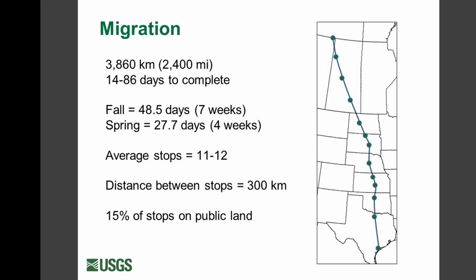So they can cook down this pretty fast if they want to. And of course, some of them are slowpokes. In the fall, it takes a little bit longer than the spring. So about 7 weeks in the fall and 4 weeks in the spring.